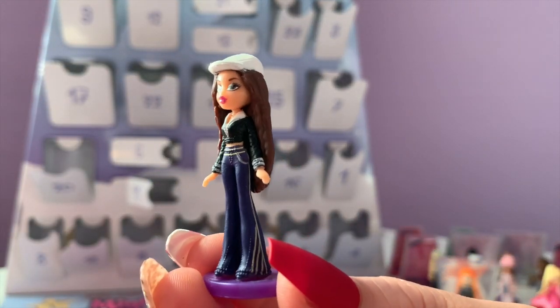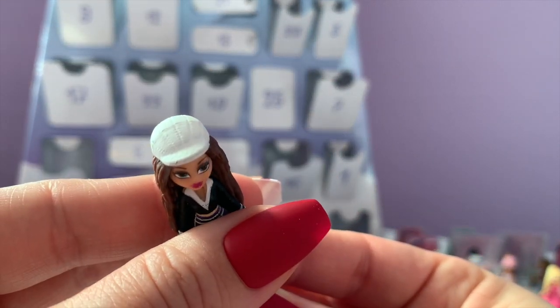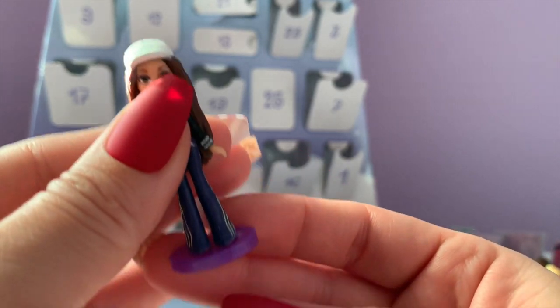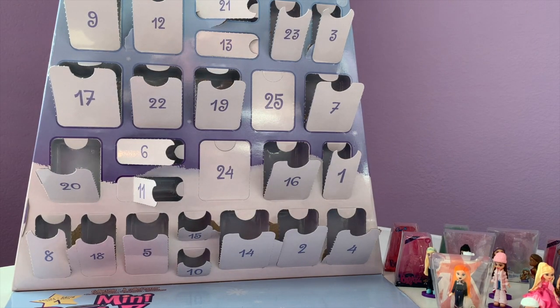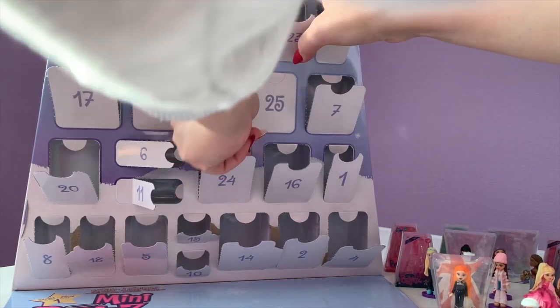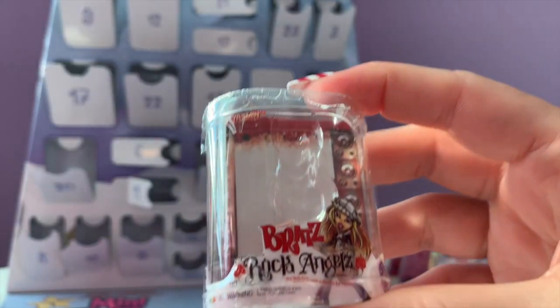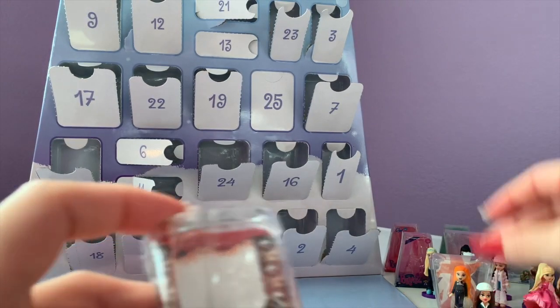Wow. Another Yasmin doll. She's so pretty. With her cap. Her outfit just has so much detail. These are so cute. For day 24, probably her empty box. Feels like a box, and it is a box. It is an empty box for Yasmin, Rock Angels.